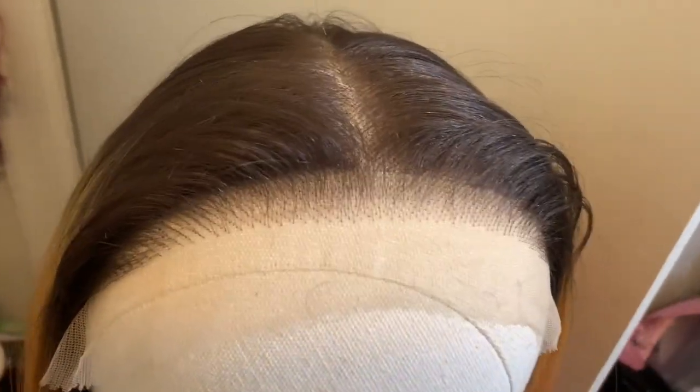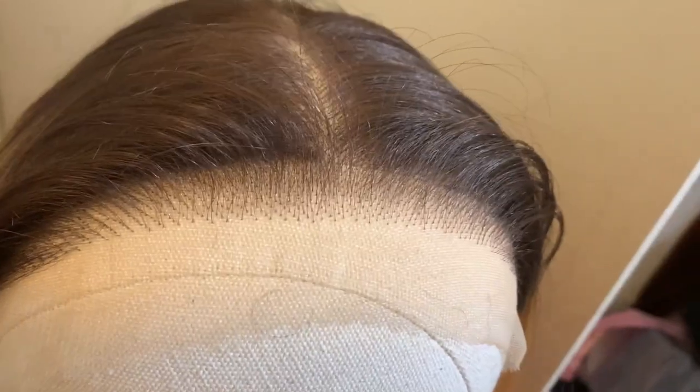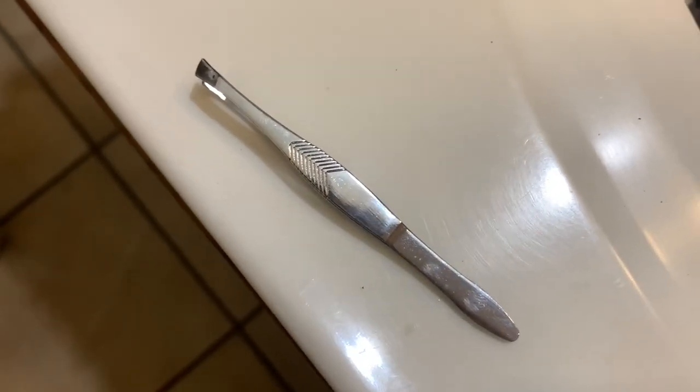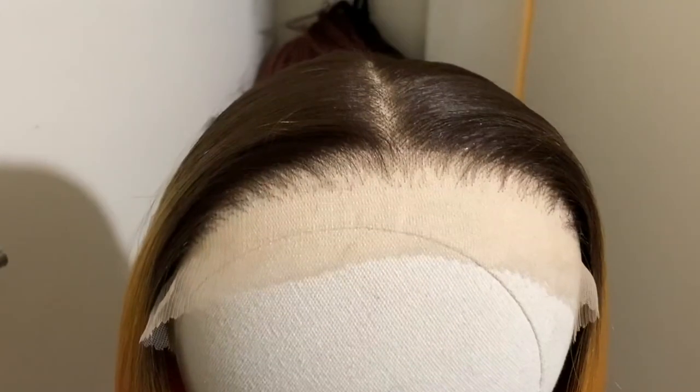Now, one thing I did differently today, I plucked a hairline for the first time. I don't know what took me so long to do it. This is what Keva came looking like. Yes, she is pre-plucked out the box, but as you can see, the hairline is very round. So I just started going at it with these tweezers that you see right here, and I just started plucking, and this is what it started looking like halfway through, and this was the end result.